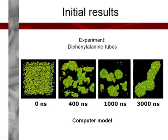So you can see a couple of snapshots of the simulation here. On the left you have the starting point, where you can just see randomly oriented peptides in a cubic box. But if you then run the simulation, you can see that they actually come together, form a cluster, and the longer you go, you form vesicles first, and then in the end you have hollow tubes that are forming. So it's very beautiful that you can see that the experiment which shows tubes actually agrees perfectly with the computer model.